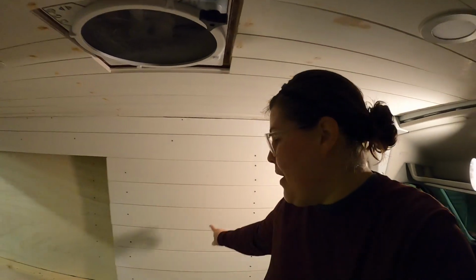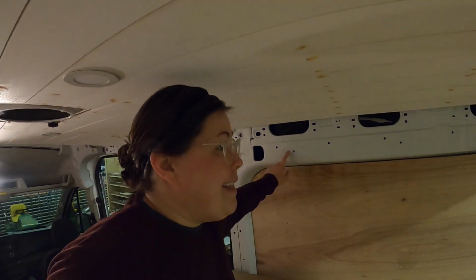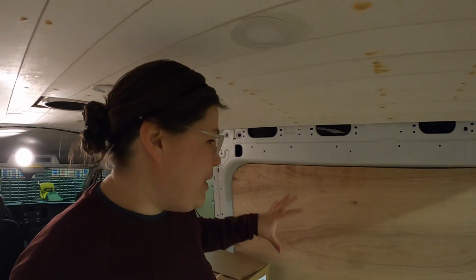Today, we're gonna start with finishing the shiplap on this wall and then cleaning up all the spots like this that need to be filled in with wood before I can start painting later this week. I'm gonna get these out of the van so I have room to work and then get started.